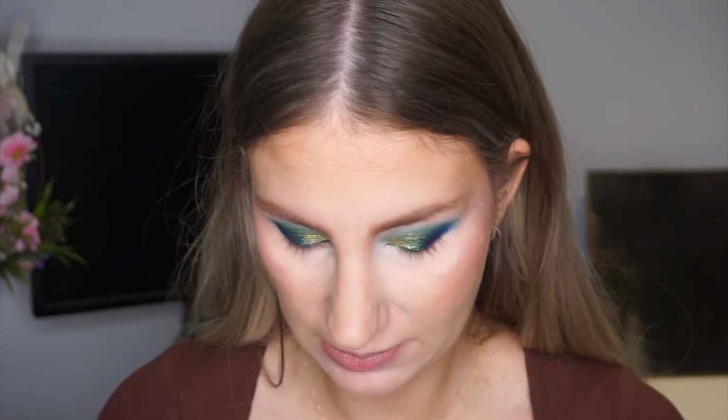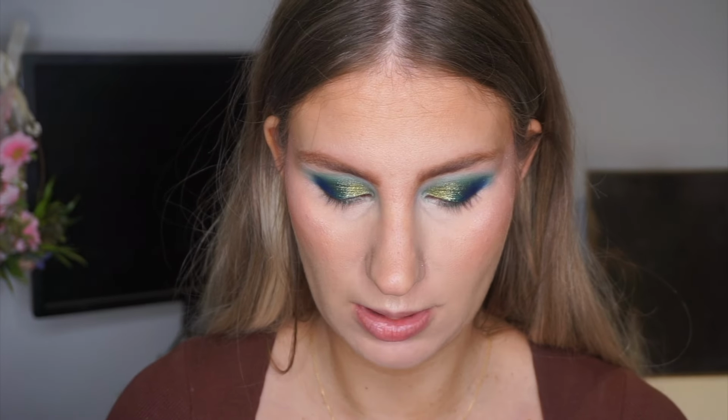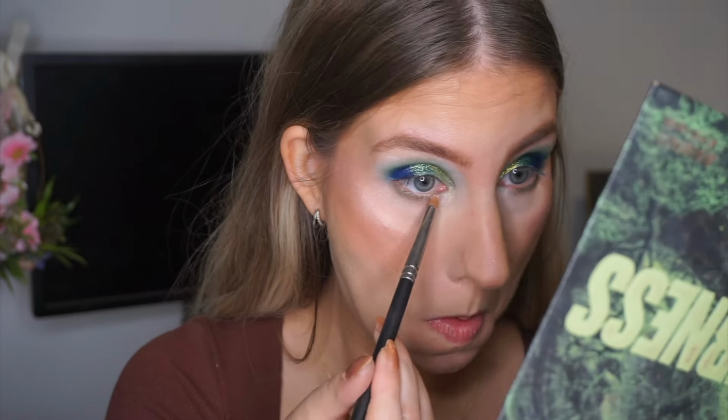So then the last shade we have to use is this one right here. And I was thinking, and I think I do actually want to put that on my inner lower lash line because I feel like it would be too deep for my inner corner. I'm going to add it like so.